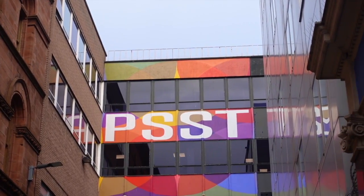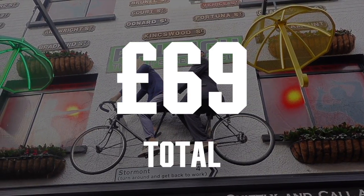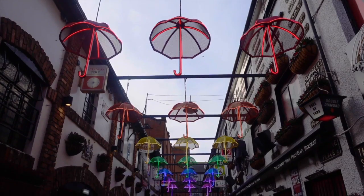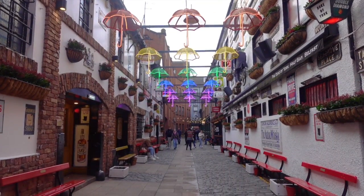All of which gives us a grand total of £69. You can't argue with that, can you? Absolute bargain. I hope that was helpful if you're thinking of doing a similar trip. Next, it's time for the match.